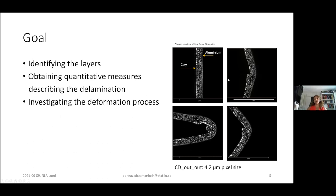And on the right side of this material, you can see in these samples the aluminium layer, which is quite straight and different from the background, so you can see it with the eye. And then on the left side is the clay, which is a bit harder to identify by eye.